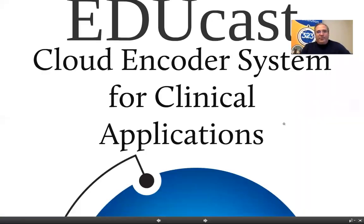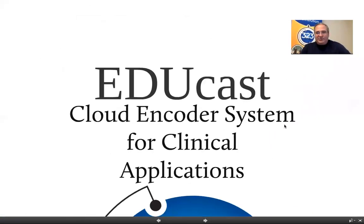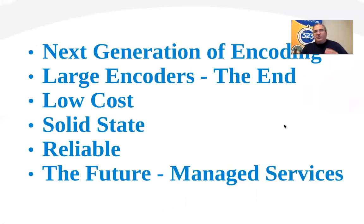So our new cloud encoding system is a little bit different architecture than the traditional large encoder, which is what we've sold traditionally. One larger device with multiple capture cards, typically fairly expensive. We now are doing solid state, much smaller devices that allow you to get very high quality and real-time encoding at a new, again, all-time low price point.